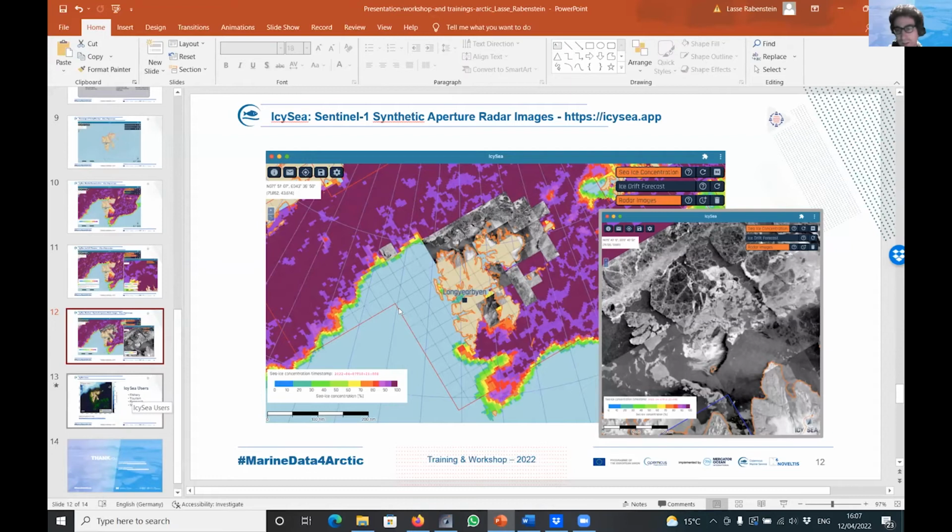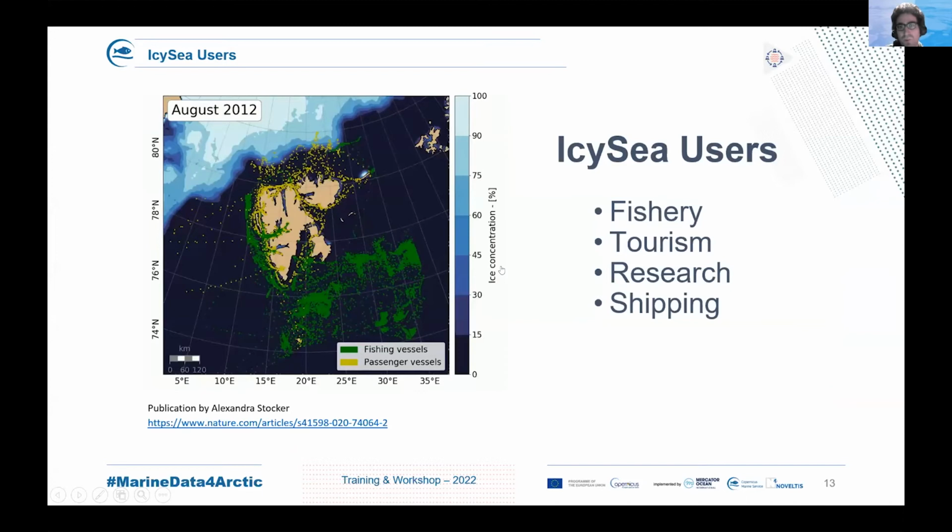So I go back to presenter mode here. The users we have so far are from fishery. For example, we have some Canadian fishery company making use of the ICC app. We have a lot of expedition crews, vessels. We have research ships using our app. And also we had some cargo companies going through the Northern Sea Route, for example, to add to the information level they have on board with the app.